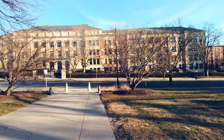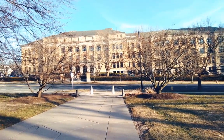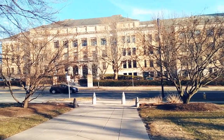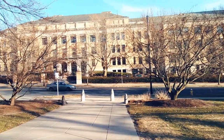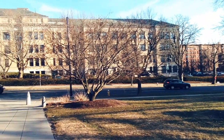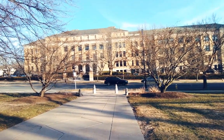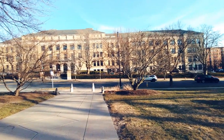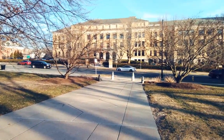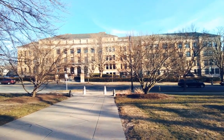Now, by 1986, it was closed down, and they moved out of here, and in 1988 they turned it into apartments. And so it's a big apartment complex. You can see the cars around it, and that's that. It looks very gorgeous still. It's very well taken care of. It's part of the public schools of Springfield, of which there are very many, and there used to be many, and there still are many.